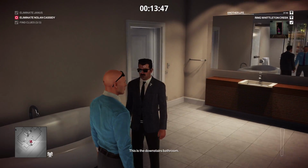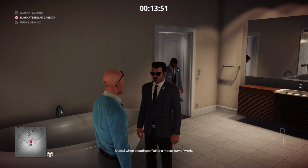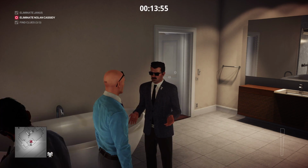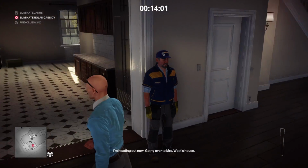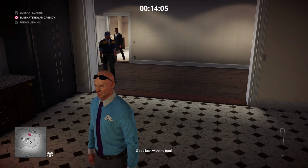This is the downstairs bathroom. Useful when cleaning off after a messy day of work. I don't know. Not really feeling it. Want me to call someone? Just say the word. Oh, hi there. Pretty much done here, so I'll get out of your hair. Good luck with the sale. I'm heading out now. Going over to Mrs. West's house. Good luck with the tour.